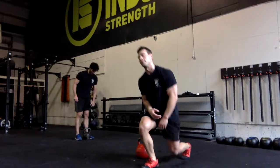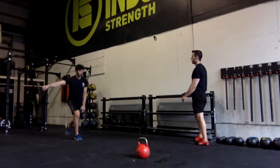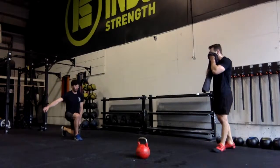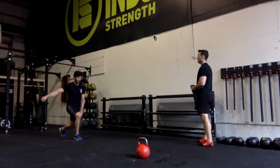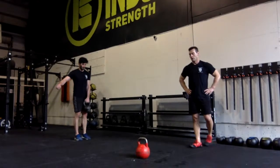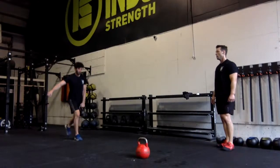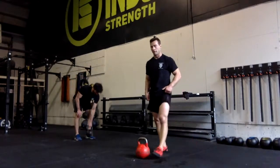All right, left leg stepping. One, two, three, four, five, six, seven, eight, nine, and 10. Okay, all right, we're up together, left leg stepping.